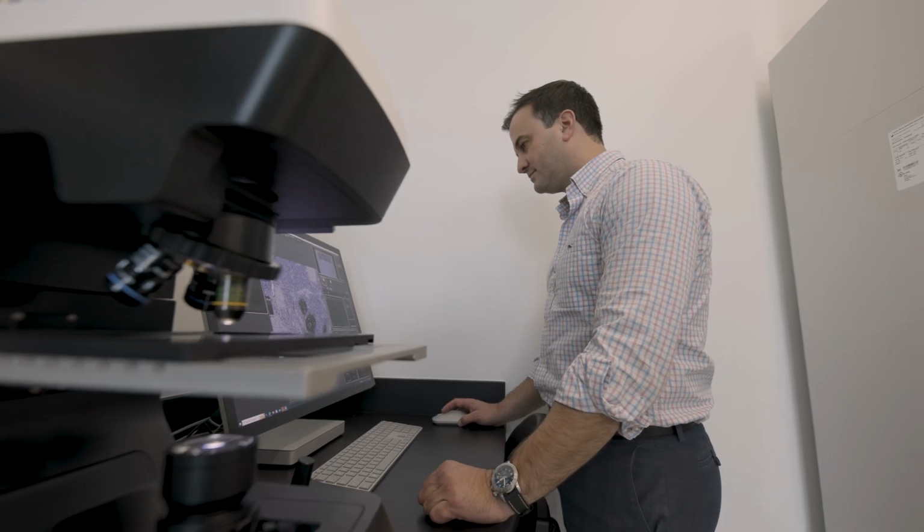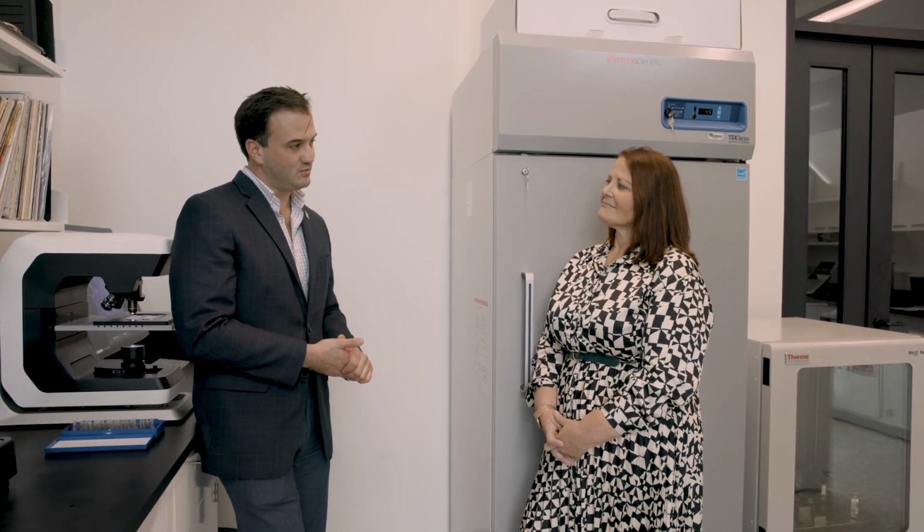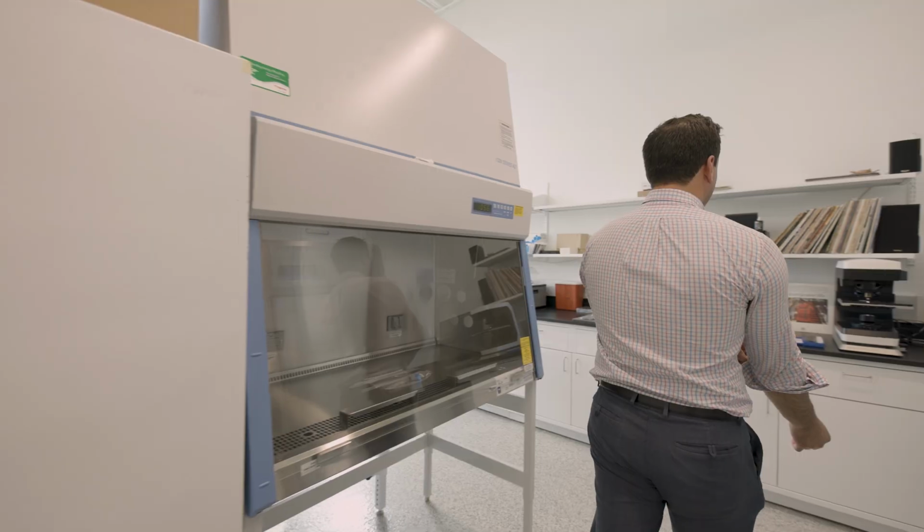Science is very competitive, and getting the best people, you want to make sure that they have all of their boxes checked. And one of those boxes is, do they enjoy coming to work?